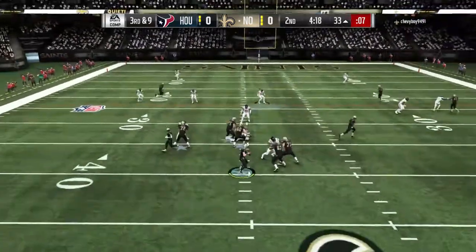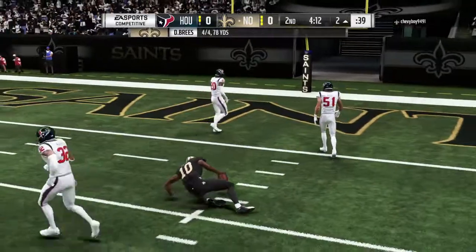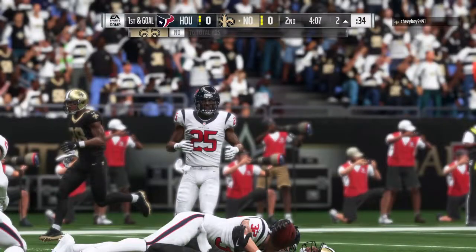They go play action for Ingram. Now Breeze. He sets to fire, and this is caught. And they are able to stop him, but he does take it all the way to the 2. They're able to convert on 3rd down, and that sets up a 1st and goal.